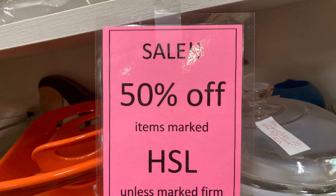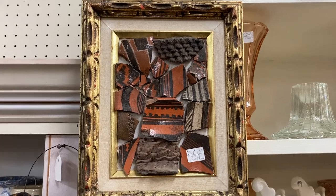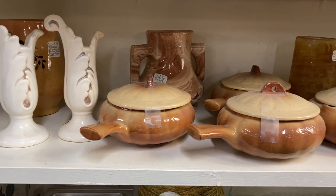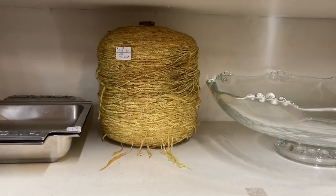Imagine taking a beautiful large sconce and attaching it and hanging it on the wall. That would make a great statement piece. These little pots would look nice displayed on a hutch.